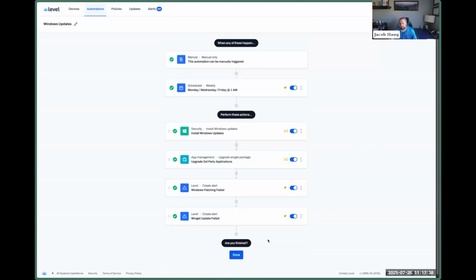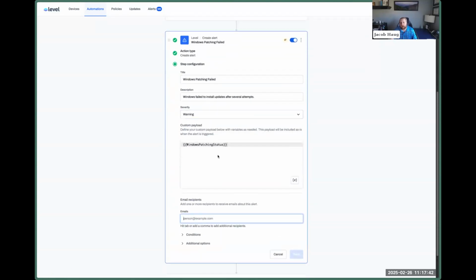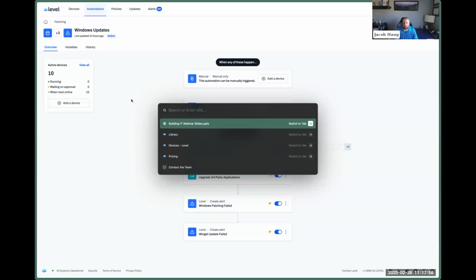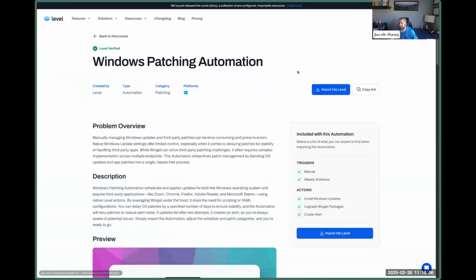There's just substantially more power here, and we can create alerts when patching fails. With patch policies, we would send out a summary at the end of a patch window. That's not the most helpful. In this case, we're actually creating alerts that contain actionable information. So we definitely would encourage everyone to migrate to automations for handling patches. And like I mentioned, we have several automations pre-built in our library that you can import with a single click.